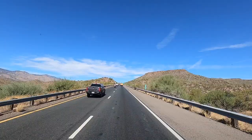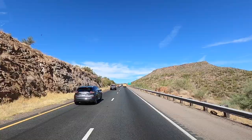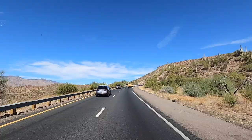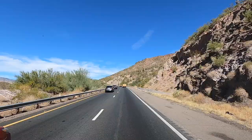This is a very pretty drive through here. They got the sakura cactuses as far as you can see. Definitely gold mining country. I don't know if the camera's picking it up on the hillsides there. There is some BLM areas, recreation areas, off-roading all throughout this region. This will be one to come back to sometime and really explore.